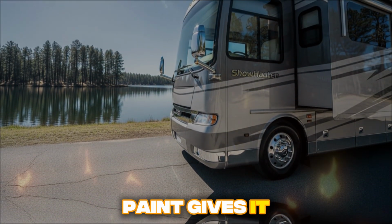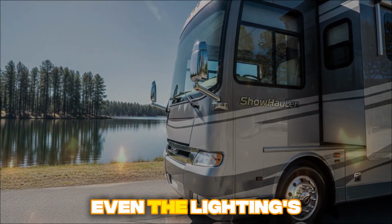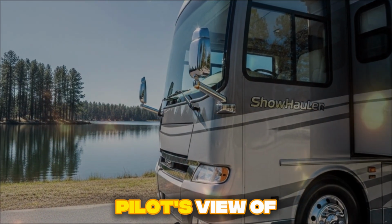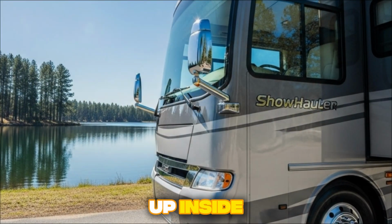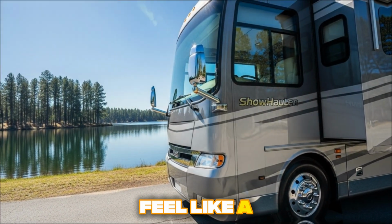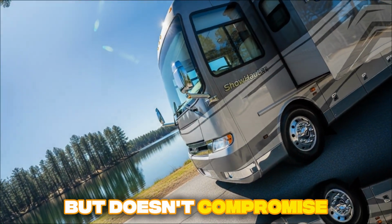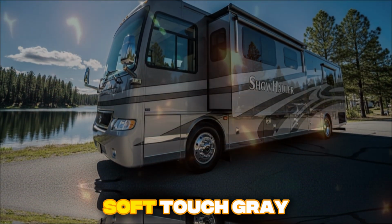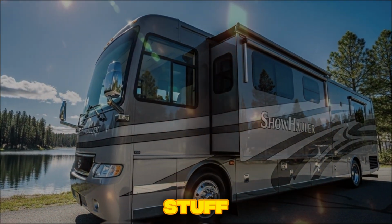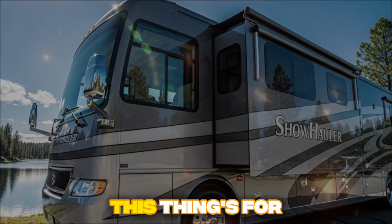That storm gray paint gives it this quiet, mean look, like it's ready for an expedition, but doesn't need to brag about it. Even the lighting's sleek. LED strips wrap around those sharp edges, and that massive windshield gives you a pilot's view of the world. When you step up inside, you get that instant hit of craftsmanship that ShowHauler's known for. The interior doesn't feel like a camper, more like a rolling loft apartment designed for someone who wants everything at arm's reach but doesn't compromise on toughness. The walls are soft-touch gray with brushed metal trims, and the lighting's warm, none of that harsh blue LED stuff. You kick off your boots, sink into those deep, plush captain chairs, and you realize, yeah, this thing's for long-haul comfort.